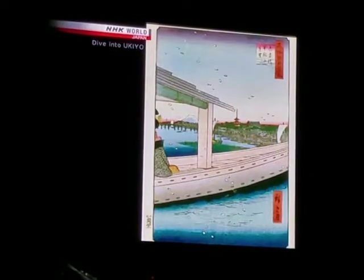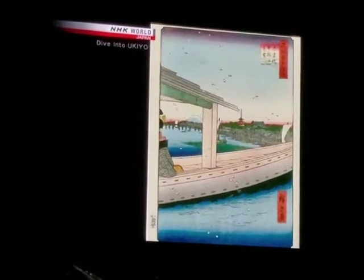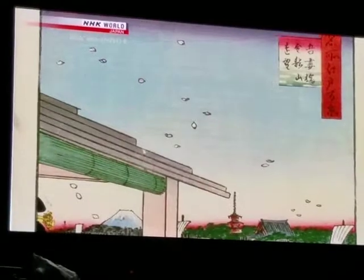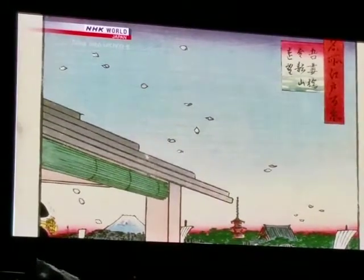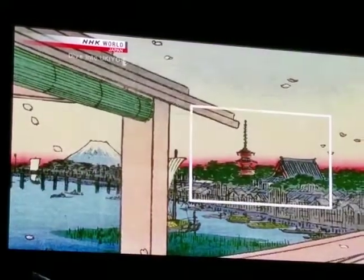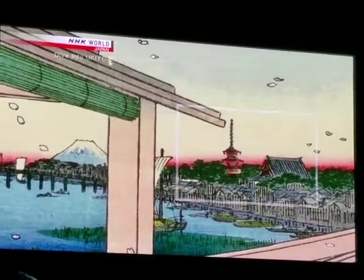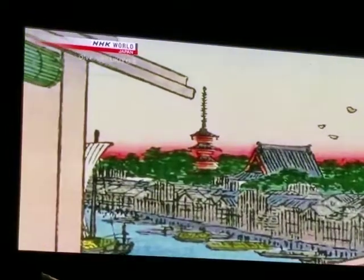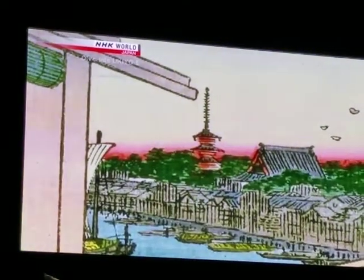What do you see? I see there are some cherry blossom petals floating around in the air over the river. Exactly. Oh, but where are these cherry blossom petals coming from? Well, that's a very good question. Let's look a little bit more closely. Here, if you look into the background, you see the Sensoji Temple, a very famous temple in Asakusa, in Edo, Tokyo, which still exists today.